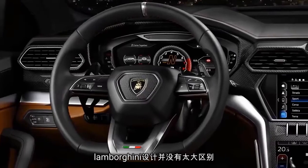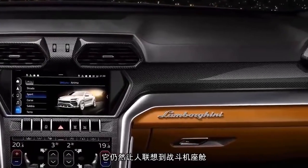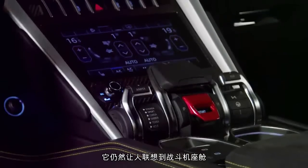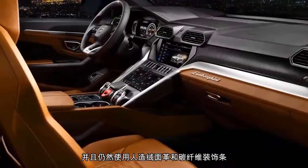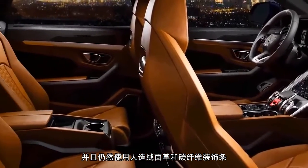The interior of the 2020 Urus doesn't differ too significantly from the classic Lamborghini design. It's still reminiscent of a fighter jet, and you're still treated to acres of faux suede and carbon fiber trim.